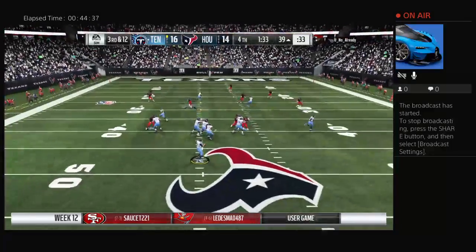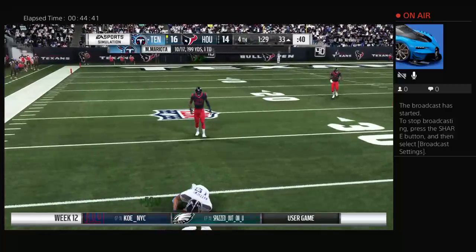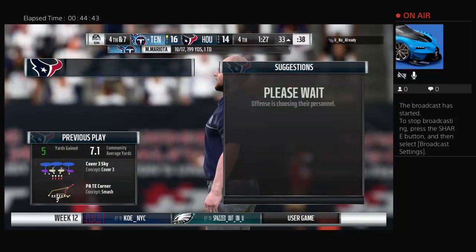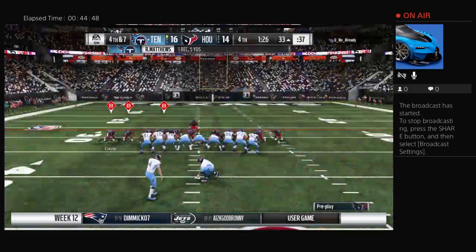Now Mariota. Left side, caught by Matthews. And he's going to get it down to the 33-yard line here. Just a 5-yard pickup, and it leads to 4th down.